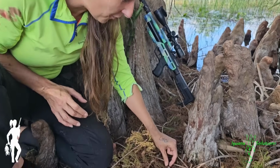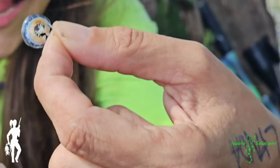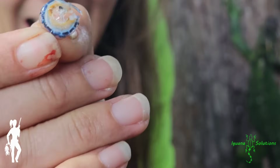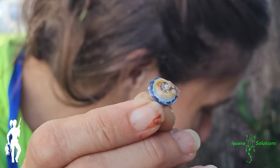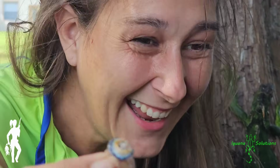And look what I found on the ground. I found his eyeball. Literally blew his eye off. You could see the shot right here going through the lens of the eye. Found his eye on the ground about 18 inches away from the iguana. Got you, iguana.